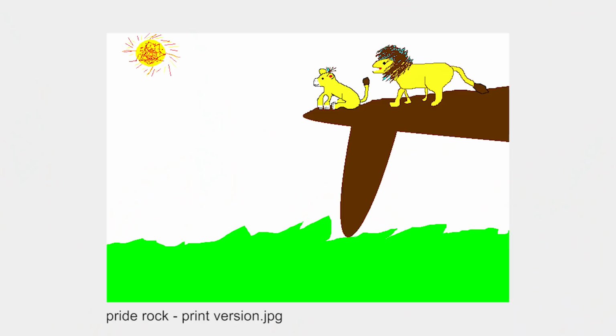Look. What is that? It's the lion thing. It's so cute. That is so cute. This is called Pride Rock print version. You can see there's a little bit of blue in the lion's hair. Basically, I said I wanted this printed out, and my dad said, well, you need to get rid of the blue sky because that would use a lot of ink. This is actually the original.